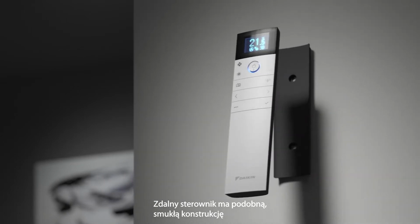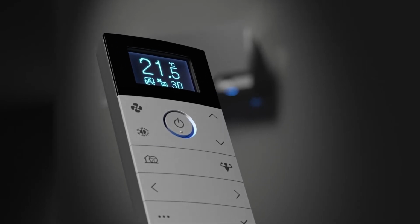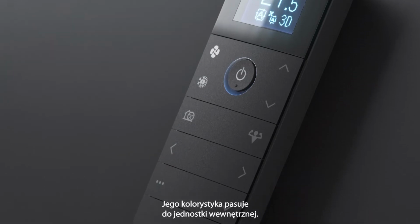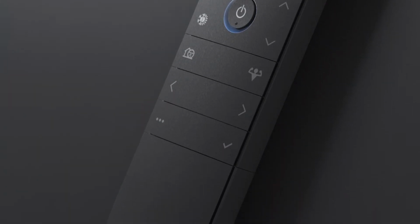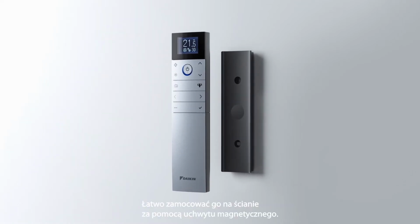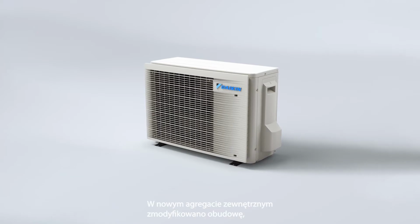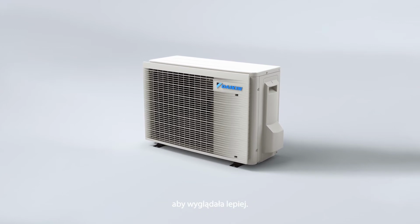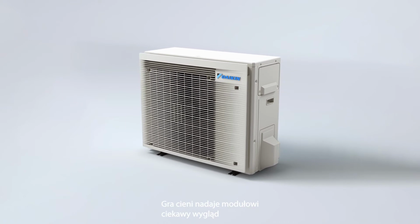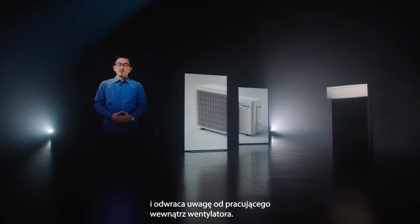The remote control has the same sleek design with curved line and Daikin eye. It fits the hand perfectly, and it matches the colors of the wall-mounted unit. The duotone finishing creates a playful floating effect. You can simply attach it to the wall with a magnet holder. The new outdoor unit comes with a redesigned grille that extends horizontally, while shadows make the indoor unit more interesting. They also make the rotating fan of the outdoor unit less visible.